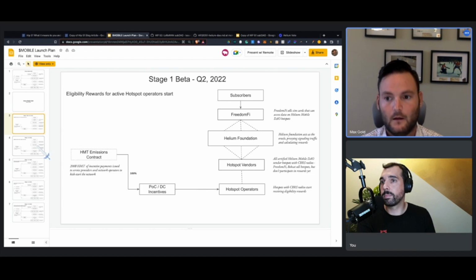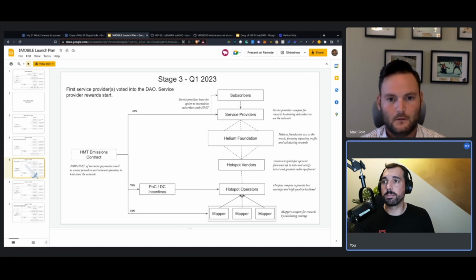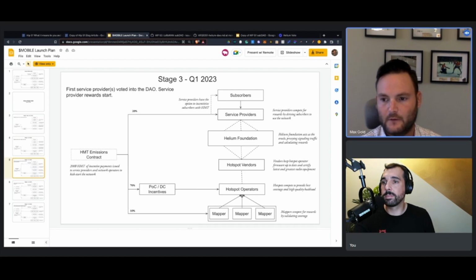I'm not sure what happens if, and again, HIP 53 hasn't been passed yet. So a lot of this is going to have some moving parts, but I would expect it to pass unless something dramatic changes, correct? Right, the details will be slightly different between now and when it's put up for voting.